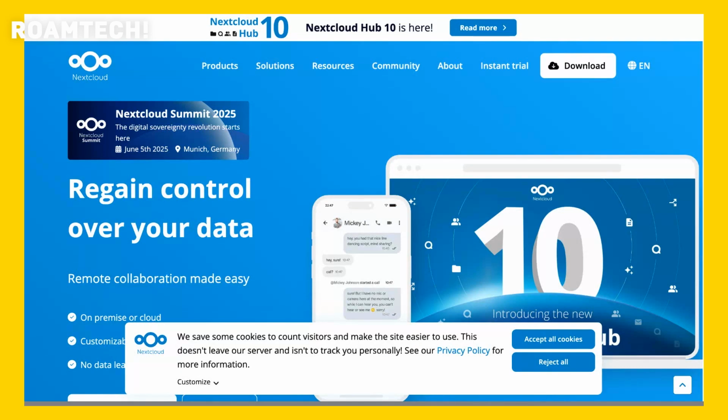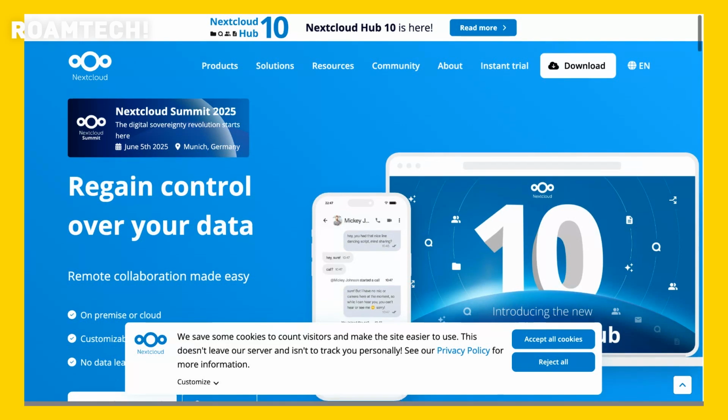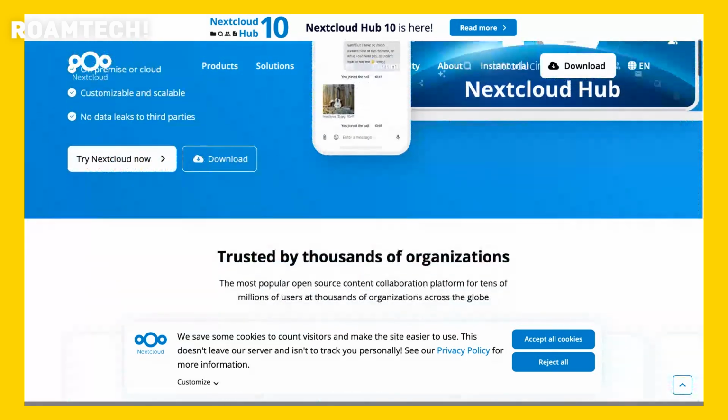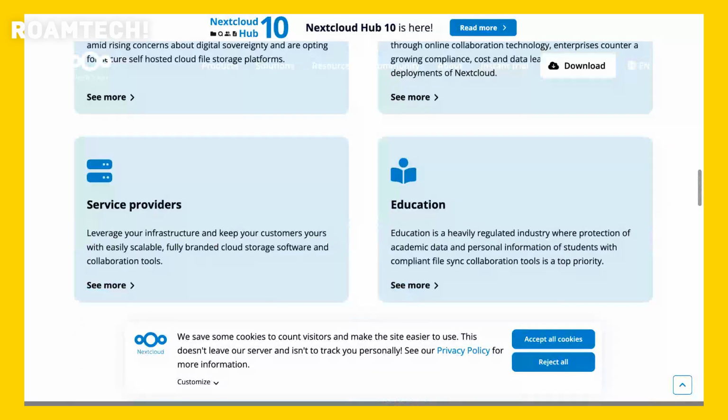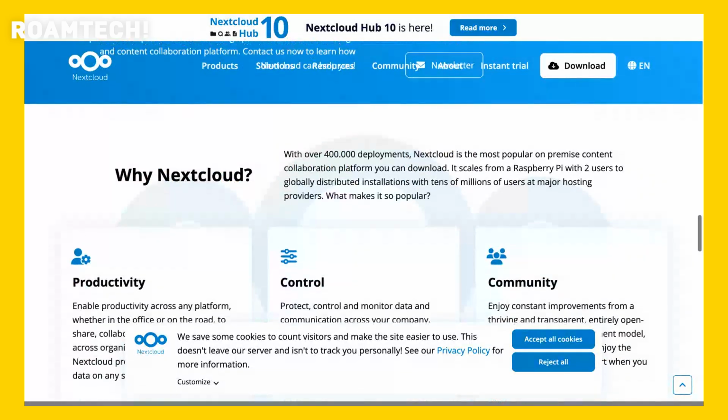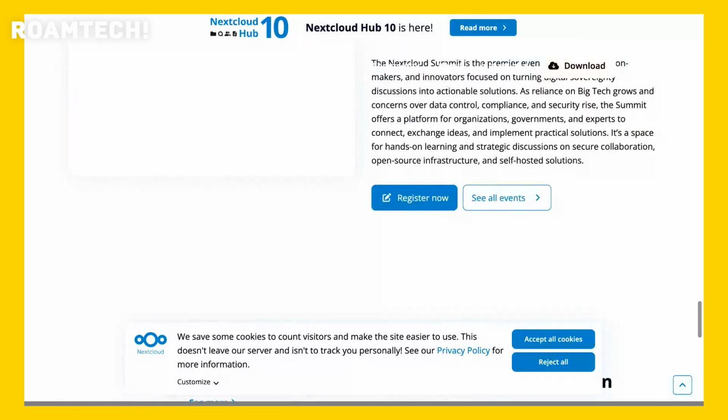Today we're diving into Nextcloud, a powerful self-hosted platform that lets you take control of your digital life. Imagine having your own personal cloud storage, similar to services like Dropbox or Google Drive, but with one key difference: you own it. All your data resides on your own server, giving you complete control over privacy and security.